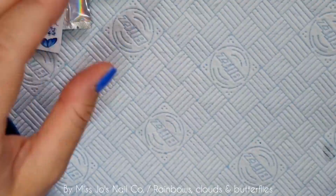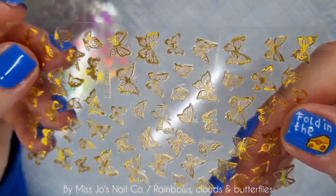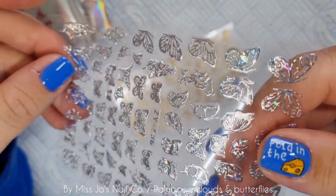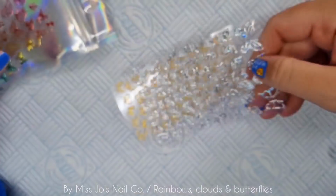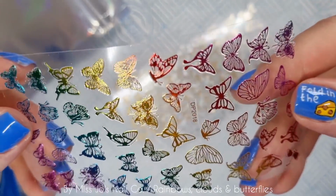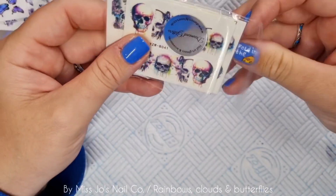Anyway, those are hollow butterflies. And then we have some gold shiny ones and some silver hollow ones, like so. And then, okay, move it on, sister. And then we have these. Oh, look at these. This is the last thing. I saved these to last because they're amazing. I think I'm going to use those very soon because I have some ideas for them.